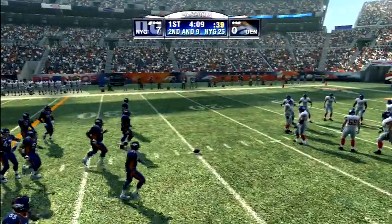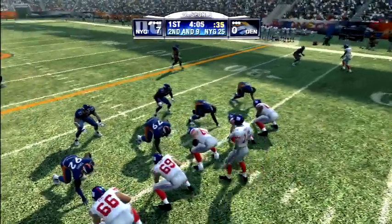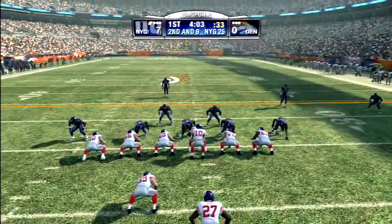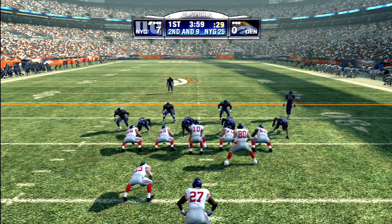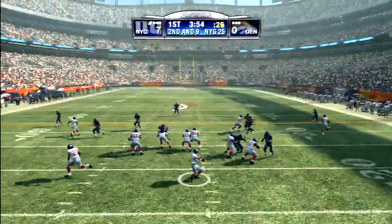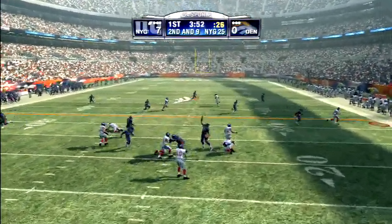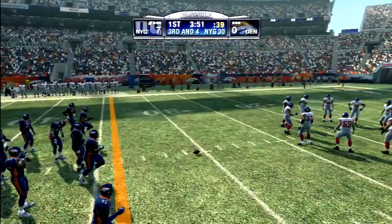That brings up second down. We've got 2nd and 9 here. Ball on the 25-yard line. The backfield is in the offset I formation. Manning sends a man in motion. Manning looking to pass. Looking for a receiver. And it's caught. Shockey picks up about 5 yards with the catch.